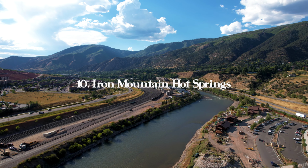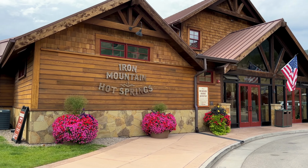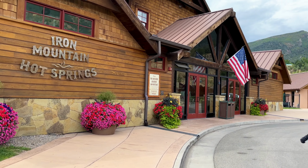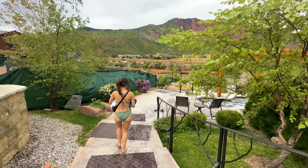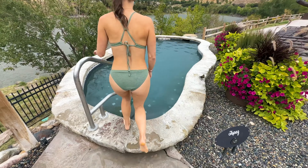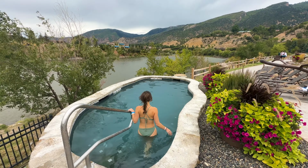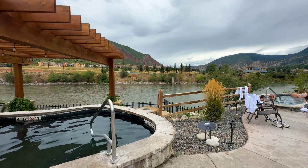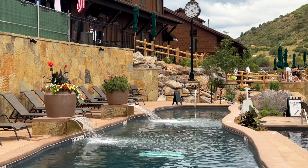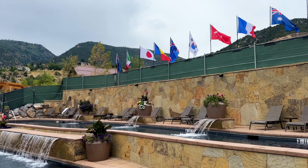Last up at number 10, we're going to be soaking at Iron Mountain Hot Springs. The main hot springs in town are the Glenwood Hot Springs that I already mentioned. Those were established in 1888, but Iron Mountain is a new hot springs destination that didn't open up until 2015. These hot springs are much more modern compared to Glenwood's, with pristine landscaping across its riverside pools. Glenwood Hot Springs is very relaxed and doesn't need a reservation, whereas Iron Mountain you do need a reservation, a time slot, things sell out, and at least in our experience, the customer service wasn't that great or helpful.